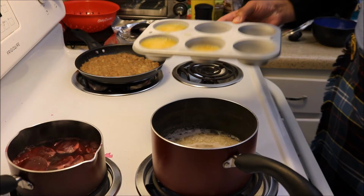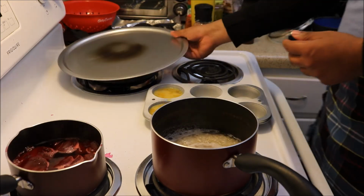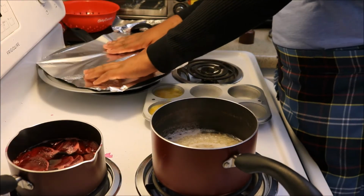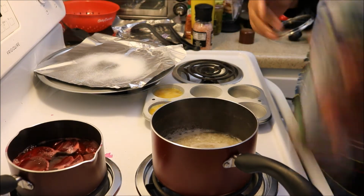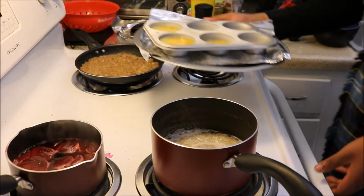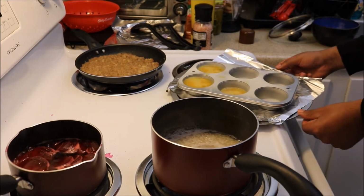Let's see. But I'm going to take this pizza pan. Put some aluminum foil over it. Spray the aluminum foil a little bit, some lubrication or whatever, and put this on top of the pizza pan to block the heat a little bit, and place it in the oven. Oops. Not yet. I'm forgetting the jalapenos.